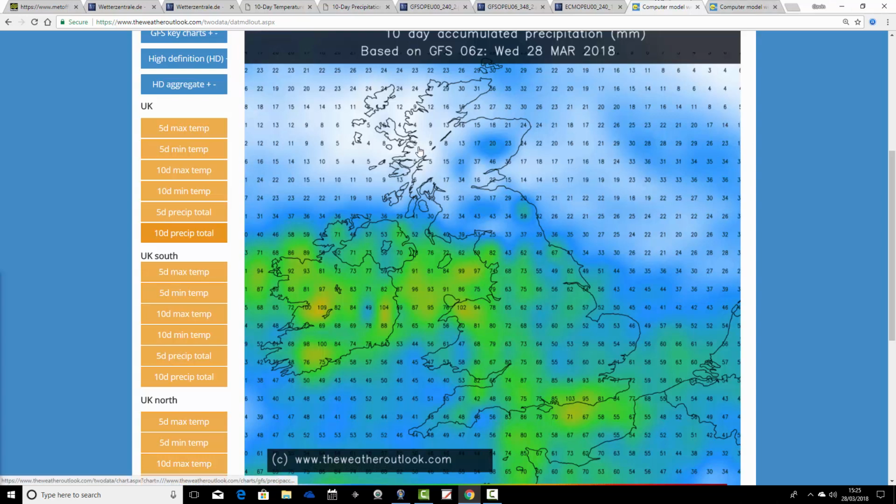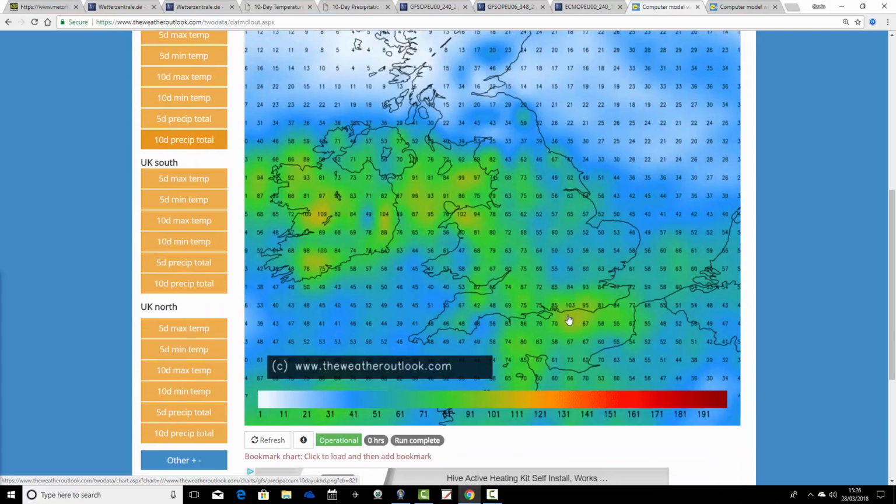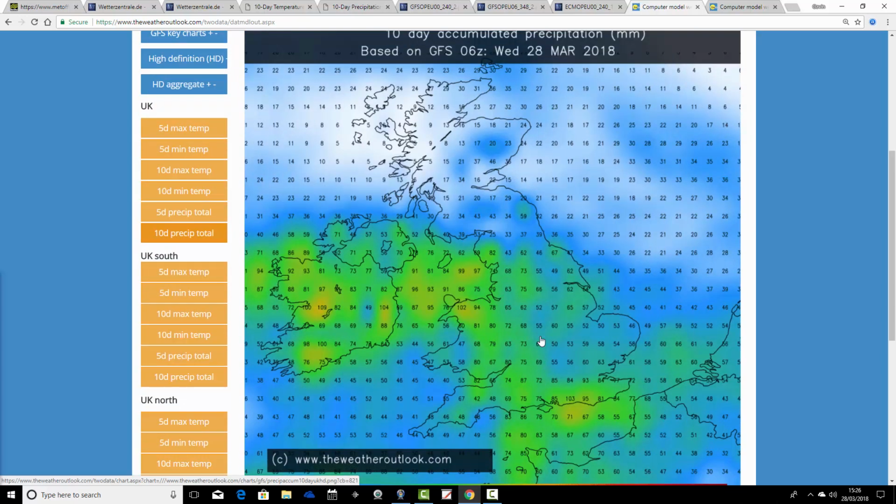You're only looking at between 9 and 20 millimetres of rain in the next 10 days. But come further south, Northern Ireland is getting anything between around 60 to 70 millimetres, and much of England and Wales is between around 50 to 80 millimetres of rain in the next 10 days, and a few places down on the south coast, around North Wales and North West England, we're going over 100 millimetres in terms of the total precipitation accumulation for the next 10 days.